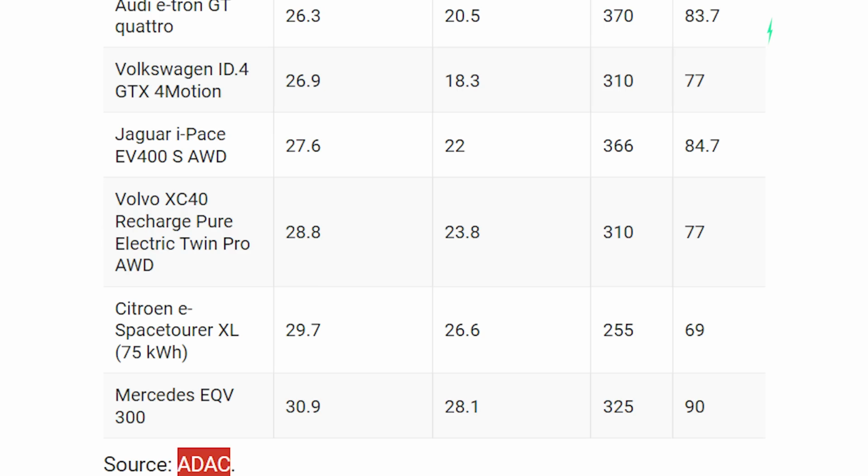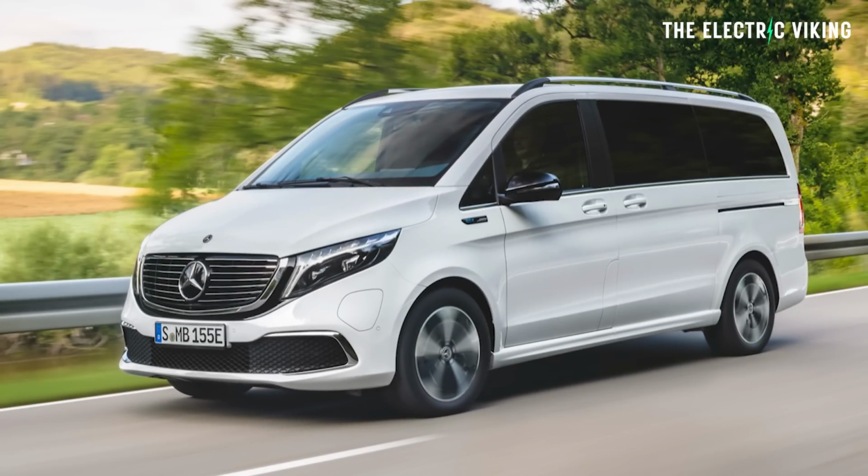What are some of the worst, most inefficient EVs on this list? Now, I don't know if we can really trust this list considering the mistake they've obviously made here with Tesla's vehicle. But anyway, let's just assume that everything else is correct. Mercedes EQV. Now, that is the worst, least efficient vehicle here. It uses 30.9 kilowatt hours per 100 kilometers. But to be fair, the Mercedes EQV is a van. So, I mean, that's not really fair because there's no other vans in this list.